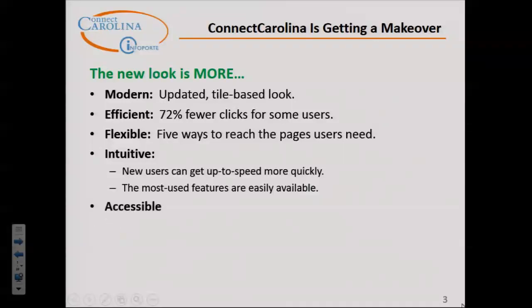It's also more accessible. This is super important, especially for the university right now. The pages are more accessible to all types of users. The fonts are a little bigger. You'll notice colors are different a little bit to make it more accessible.